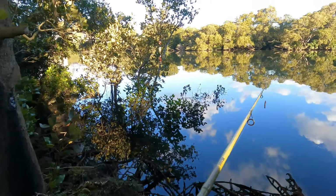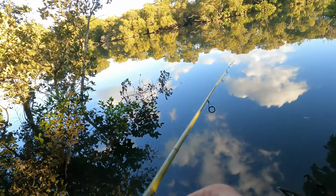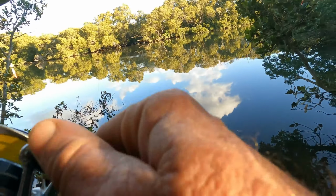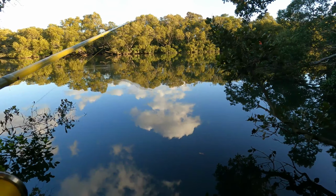Alright, let's see if they're in closer. Well, there's no reason for them not to have an edge bite. The water's not that cold.